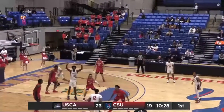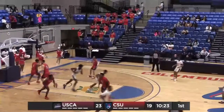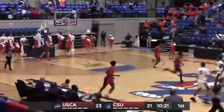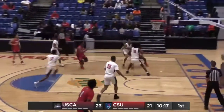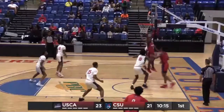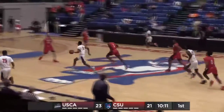Langston Gaither gets it to Christian Chambers. Chambers, a drive and a runner off the glass. Good. Christian Chambers with his first basket of the night. 23-21. Pacers. Baseline. A little drive. Oh, and he missed a little scoop shot. No good. Rebound CSU with it.